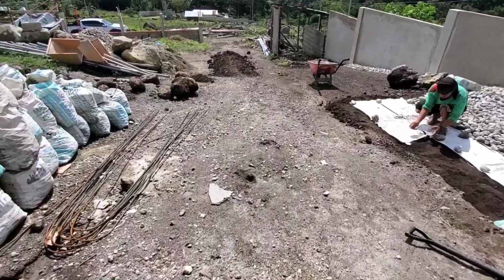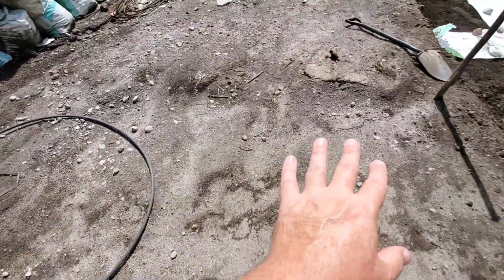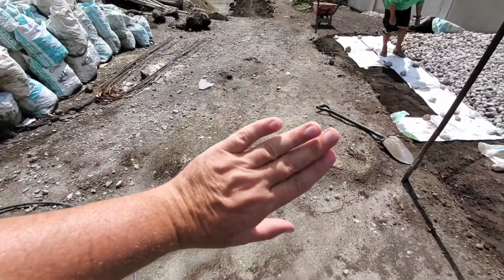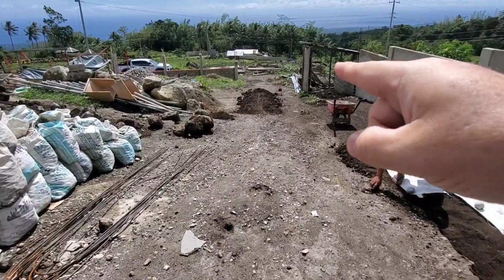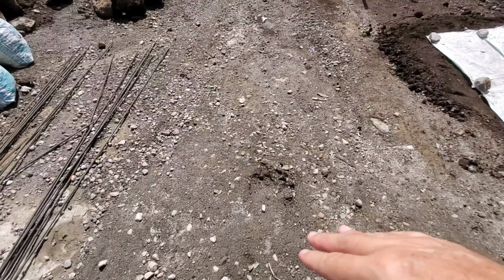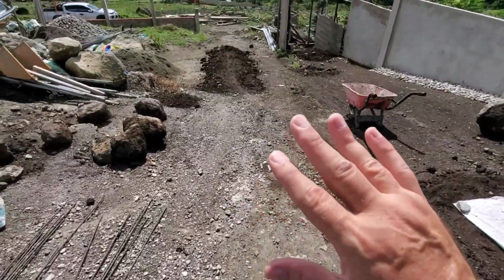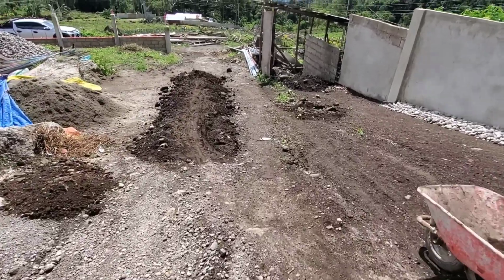And then as we come through, you can see it's high here too. This is high, so this has to come out, and we have to continue to push this dirt. So we'll spread out the black topsoil, which is really not good for driveways, but there's a lot of gravel here that's got to come out that we'll put on top. And if we have to bring in more gravel, we will.